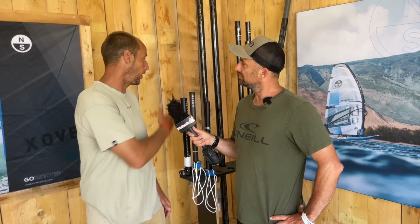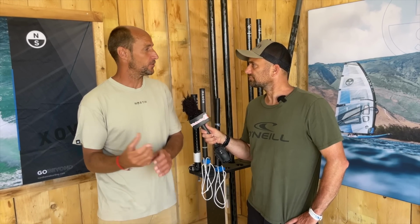You can leave those, like leaving a sail in the sun here. I don't even need to think about it twice. We only do 100% carbon mast, nothing else. But I feel 100% comfortable leaving it there. So the way the masts are produced, the MDM in combination with the MDM diameter that we have, bomb-proof.